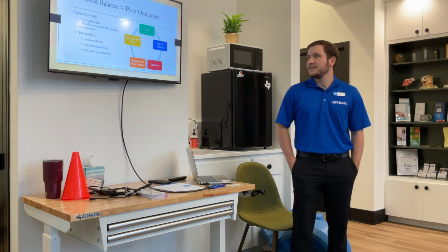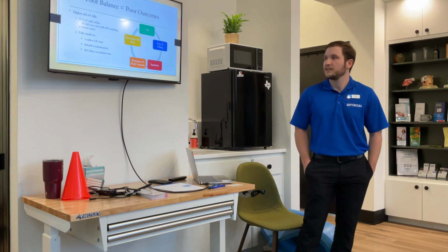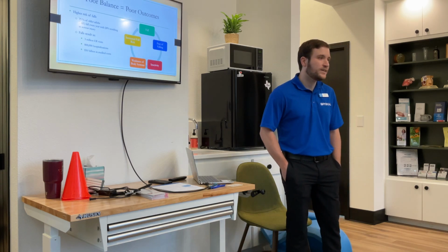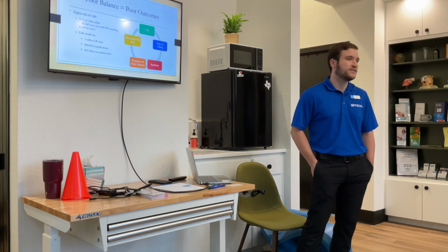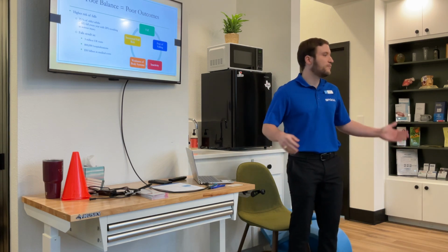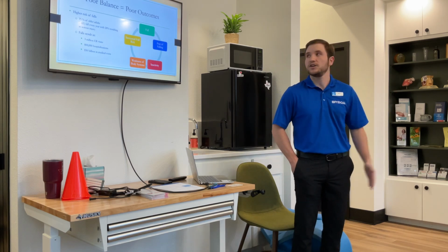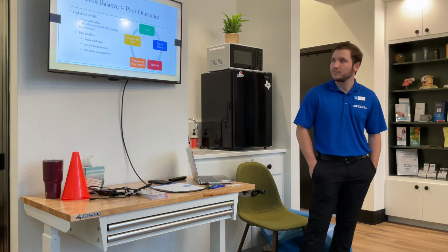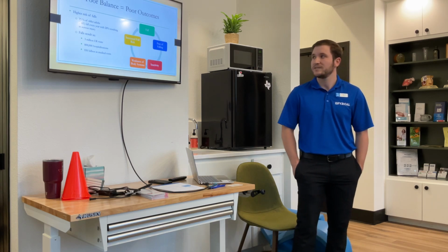So poor balance equals poor outcome. Especially in our older population, that being 65 and up, falls are more and more prevalent. And as we age, we become more frail. And these falls that we do have lead to bigger injuries and overall poorer outcomes than someone who is younger. So, just a few stats here. 25% of older adults fall every year, 20% leading to serious injury.